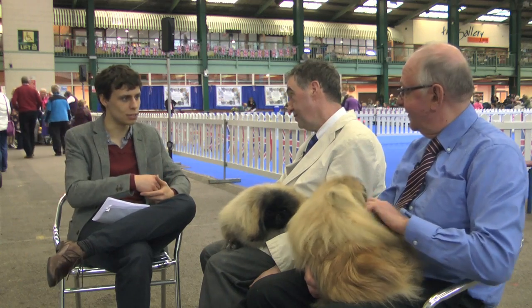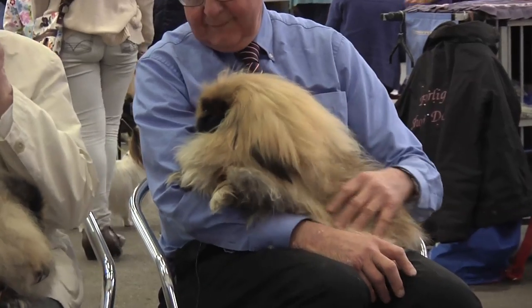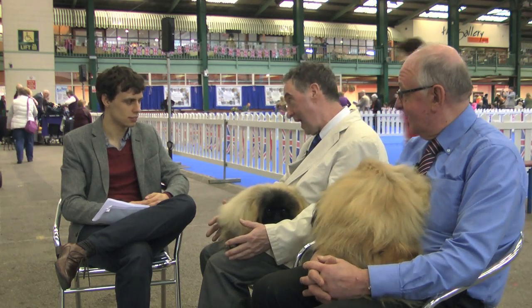And movement in the breed is quite unique. Why exactly is that, and what is it a judge is looking for? The movement in the Peke is, well, it's not unique, it's not the only breed, but there's a few breeds of this. It is very wide at the front and much narrower at the back, so they do move in a different way. And they've got such short legs, they can only take small steps.